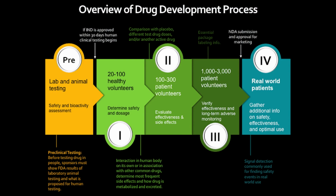Overview of the drug development process. So we could look at preclinical, phase 1. Phase 1 primarily looks at toxicity and the upper limits. Phase 2, we start to get into effectiveness and safety. And phase 3, that's when we start to look at comparators and make a value statement.